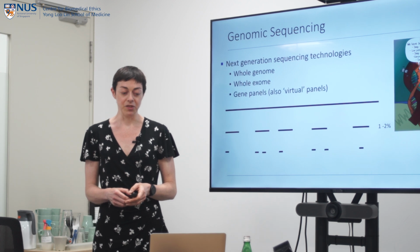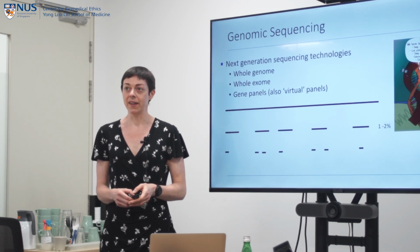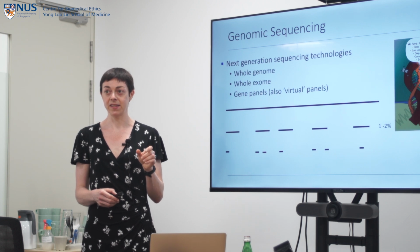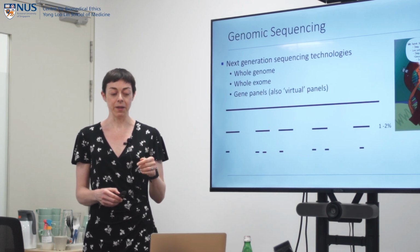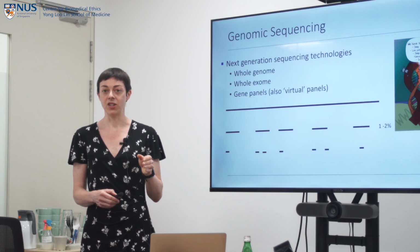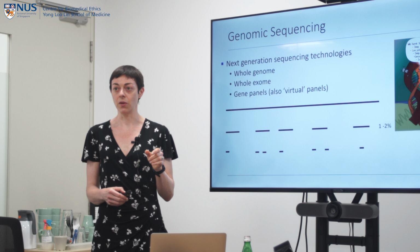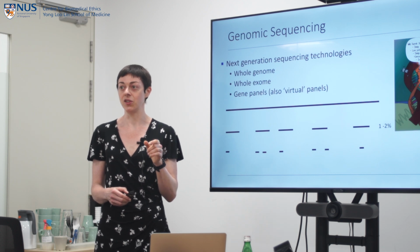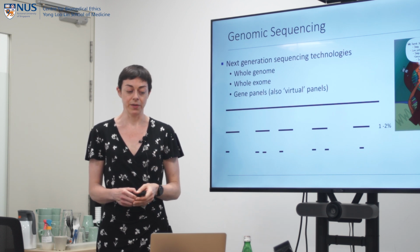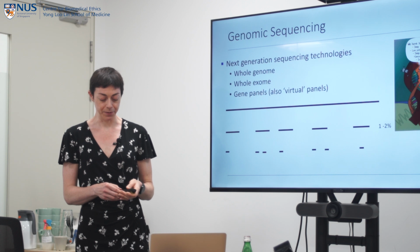And then we have gene panels. They can be either set panels, where you only look at those particular genes using the technology, or virtual panels, where you sequence the whole exome but do a filtering process so that you only look at the genes that are of interest. That is usually filtered by the condition that the person is presenting with, so what the clinical picture looks like. So when we're talking about gene panels, that's what we're referring to.